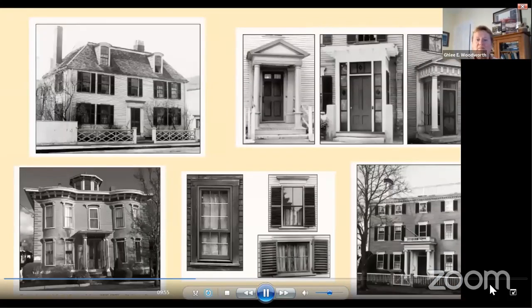So this is some of the basic architecture we have. I love doors and windows. I included those, and so people can get a little familiar with the basics.